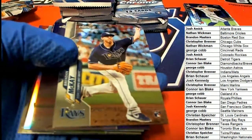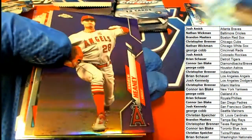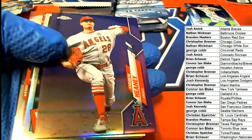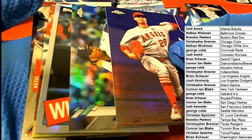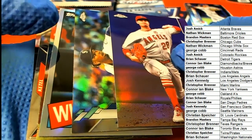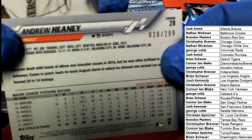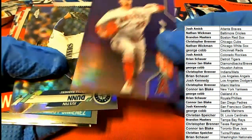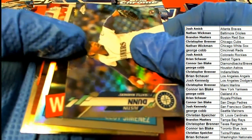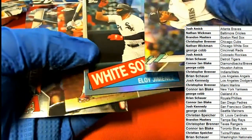We haven't even hit the first auto yet, but we've had a great Robert. We've had a great Bo Bichette. There's a nice parallel coming up. Angels. Is that going to be a big White Sox hit? I see White Sox maybe. But there's 28 of 299 for the purple parallel. Angels. All right, so that's a nice one right there. Not a Robert though. Looking for the Roberts.